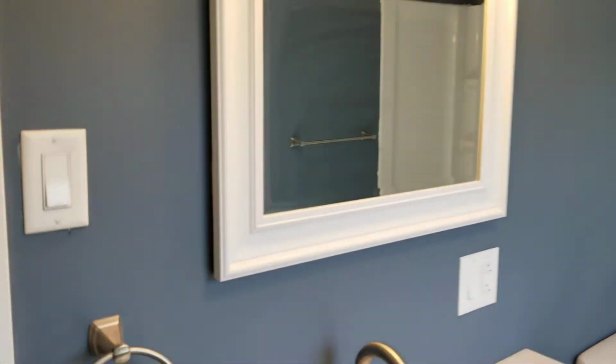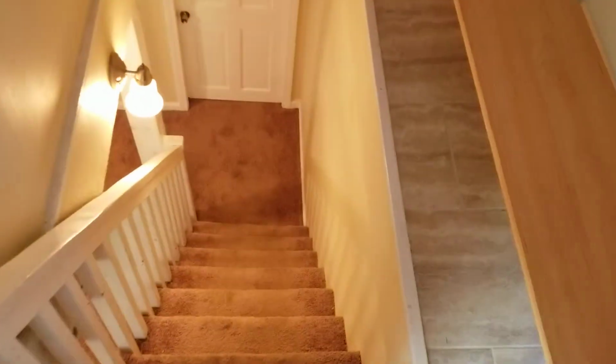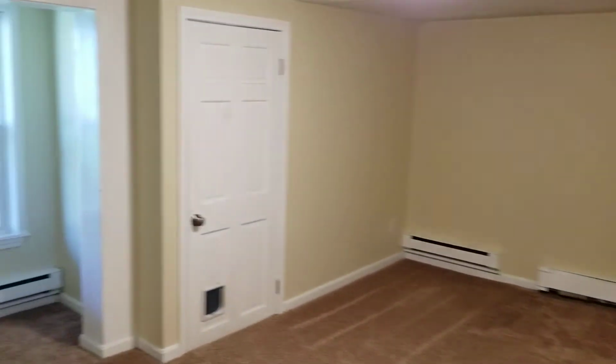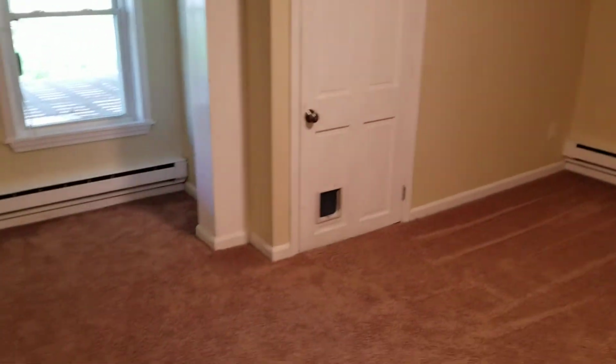So last but not least, let's check out the second bedroom. So second bedroom is in the corner over here. It's led downstairs to the basement floor. Perfect. So again, carpet flooring in this bedroom as well. You do have an entryway right there that leads to the shared basement area.